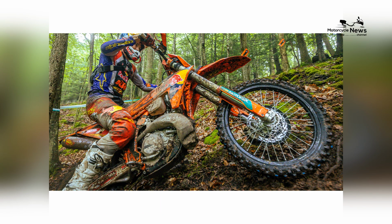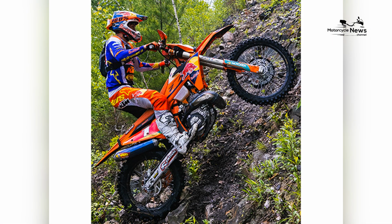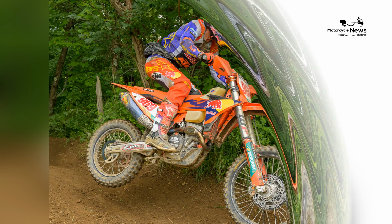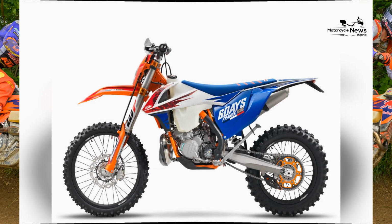8. Electric start. For convenience and quick starts on the trail, the 2025 KTM 300XCW Factory Edition features an electric start system. This upgrade ensures hassle-free restarts in difficult situations, especially in the heat of competition.